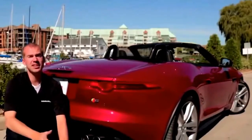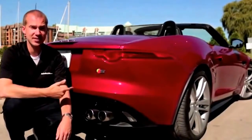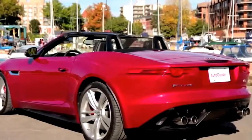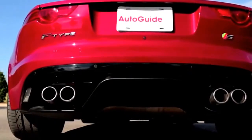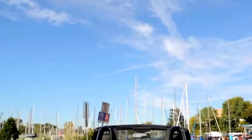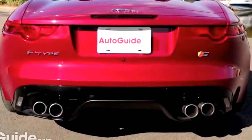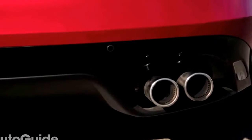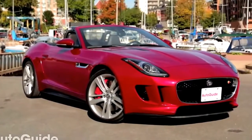The F-Type is a drop-dead gorgeous car. I don't see a bad angle anywhere on the vehicle, and I really like the rear end. But it's in the details where this car really stands out. The lower rear valence is actually painted and contains the reverse lights, which keeps them off these gorgeous wraparound rear taillights. The quad-tip exhaust system is slightly bent up and offset, giving the F-Type an old-school aggressive look. Jaguar says this is the new design language for all future vehicles, and that is great news.